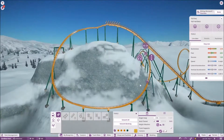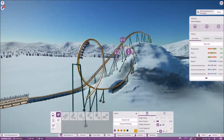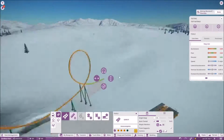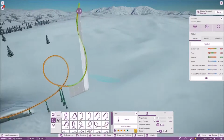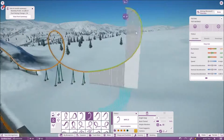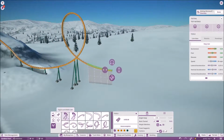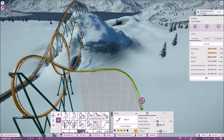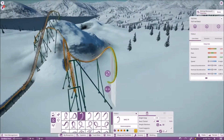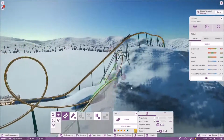But yes, you can see it's that ugly orange color. I eventually fixed that. So now here, I'm going to go into a Cobra roll. I kind of designed the Cobra roll myself with the pieces. I did them myself because the Cobra roll that they give you in game is a little bit too big. Plus, I wanted my size of Cobra roll exactly.